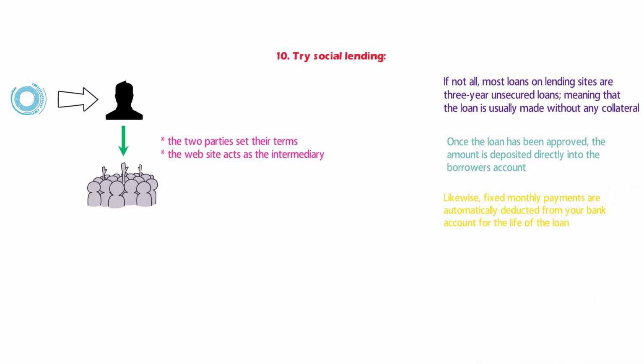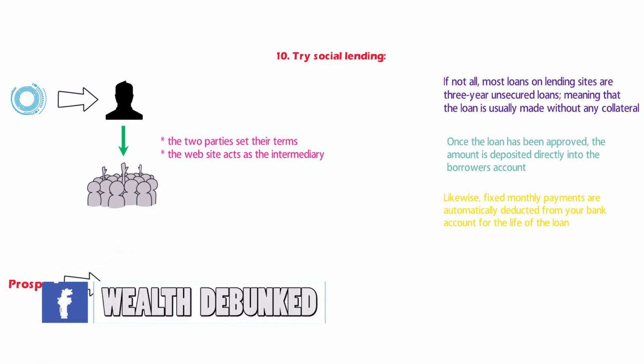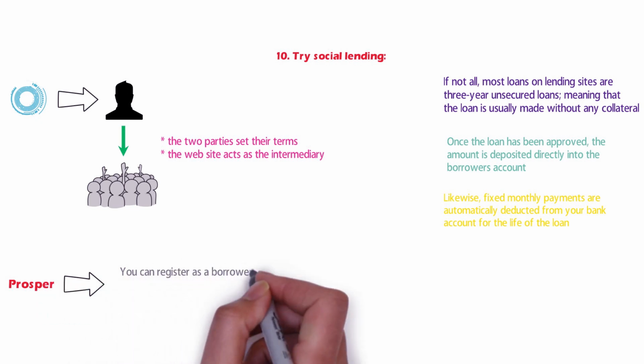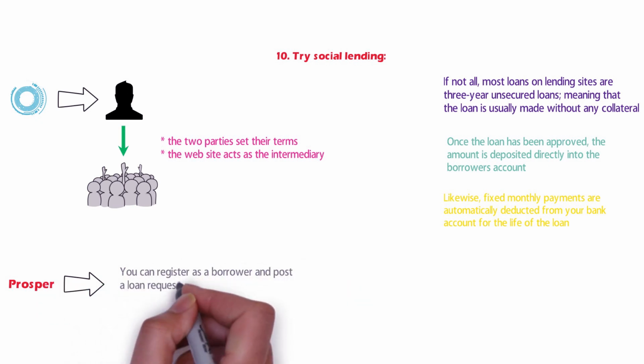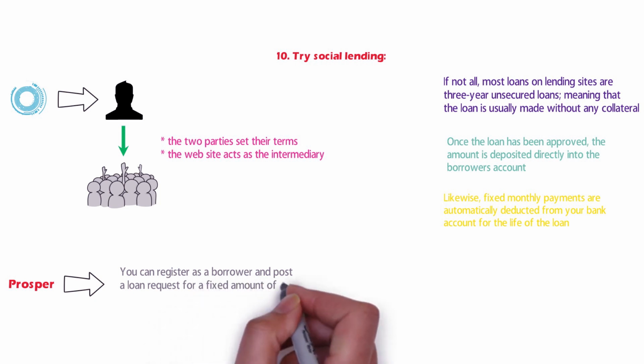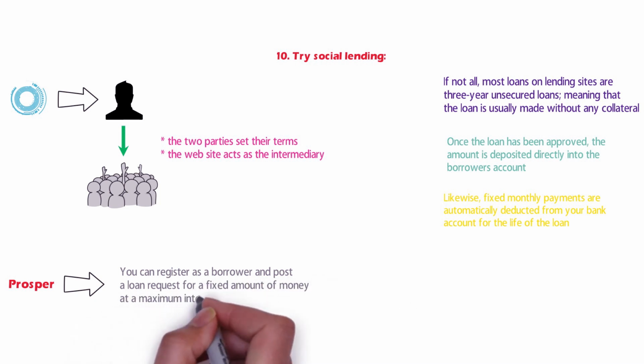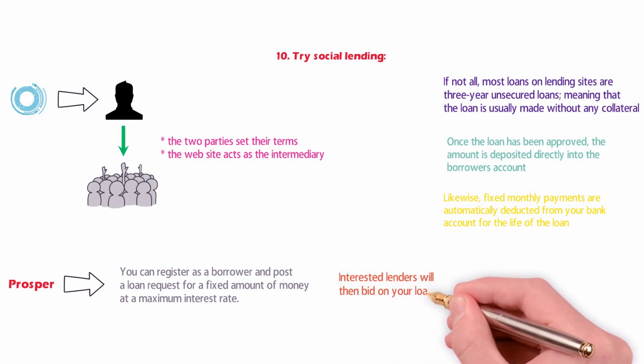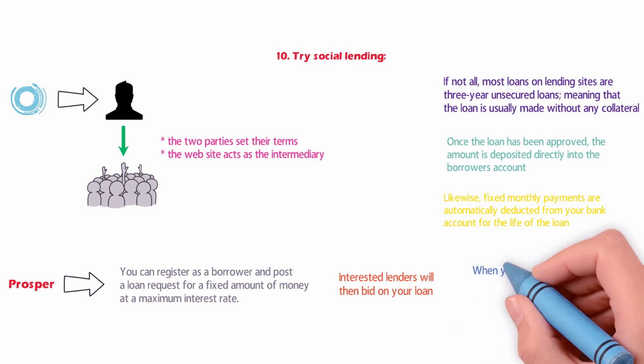One great example of a social lending site is prosper.com. You can register as a borrower and post a loan request for a fixed amount of money at a maximum interest rate. Interested lenders will then bid on your loan. When you find a lender that offers an attractive interest rate, you proceed with the loan.